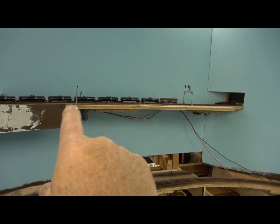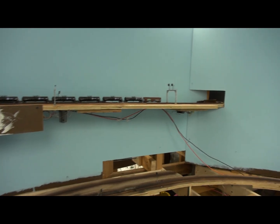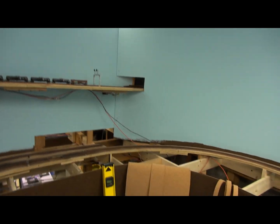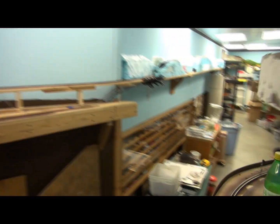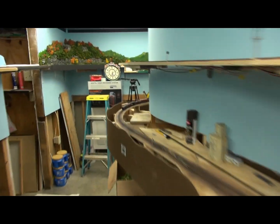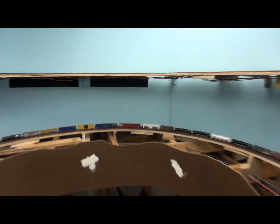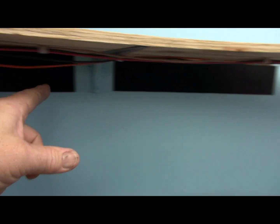Now the trains will exit the layout through this hole, and it will go into, let me show you here. I know y'all will have to walk around here, but it will exit the layout on the other side, and then it will, I made these little cubby holes here, but you can't see back in there, it's too dark, but they'll exit through the back here.